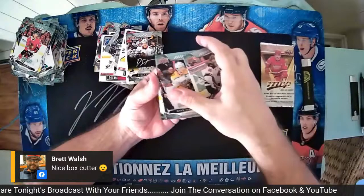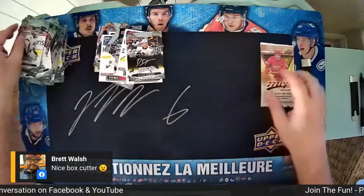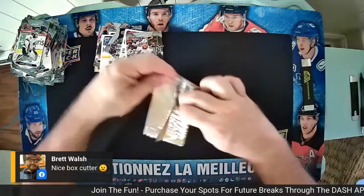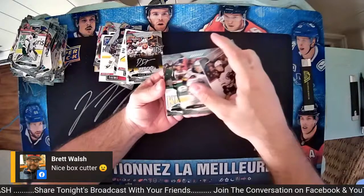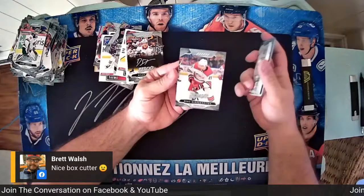Dustin Brown. And our last pack, but don't go away. Don't forget, we have to give away a jersey after this. And the St. Louis Blues. We'll randomize those as well. Landeskog, Reinhardt, another one of those puzzle backs. Jamie Benn, Nito Ryder. There we go.